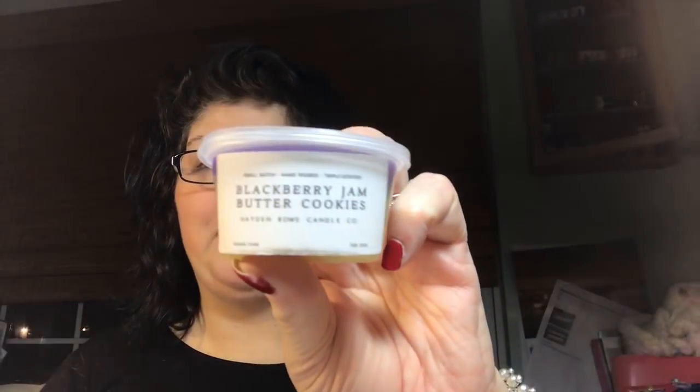And this one is blackberry jam butter cookies. 2 colored. Oh, that smells really good. I don't know if it's the butter that I'm picking up on that makes it smell kind of fresh. Does that make any sense? Oh, the blackberry is definitely there and it smells really good. And then there's something that makes it smell fresh or clean a little bit. And that's a good one.